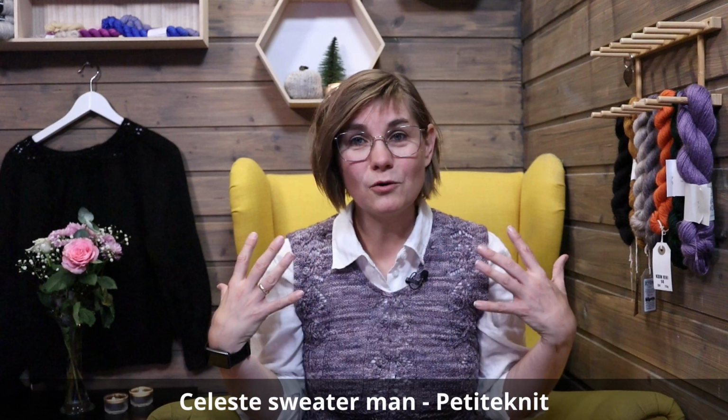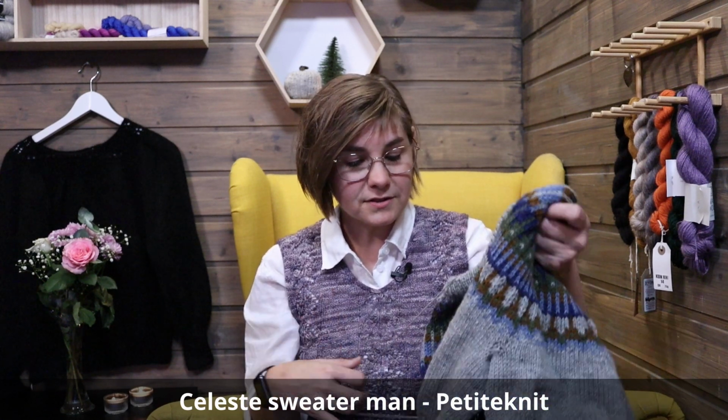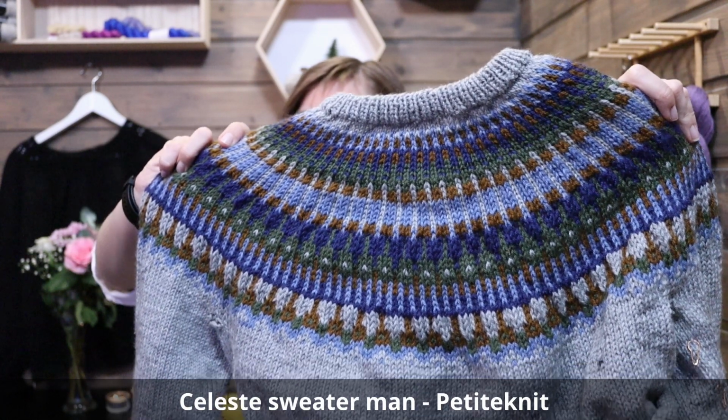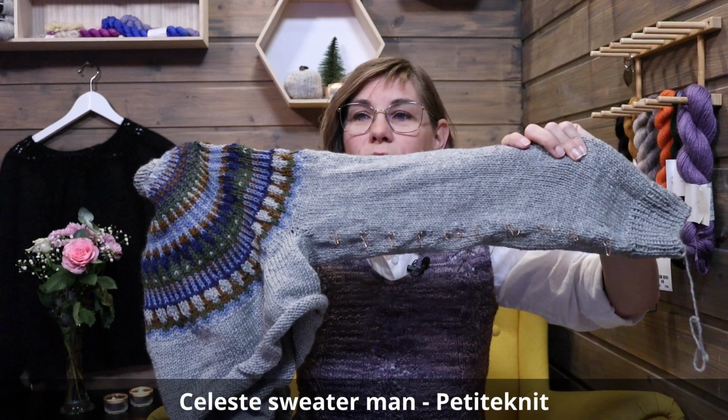As I told you last time, in my Yarnjoy and Plans section, I am going to knit, or I have started to knit, a Celeste sweater for my husband. Celeste Sweater Man by Petite Knit. This pattern is just so fun. I just love the Celeste sweater pattern. The color work is so fun, and I think it looks great with all different colors. And when I started to knit on this, I just had to knit it. I knit all the color work in just a few hours because it's just so addicting. Here is my start. And I also knitted the sleeves on this, so it's only the body left.